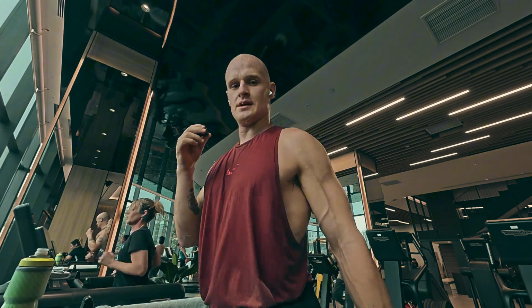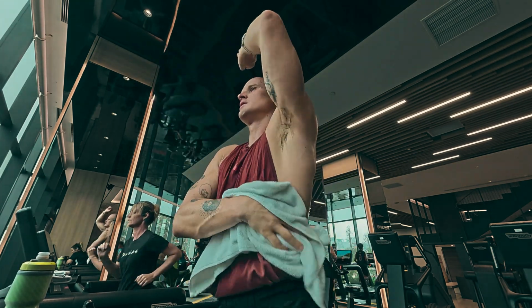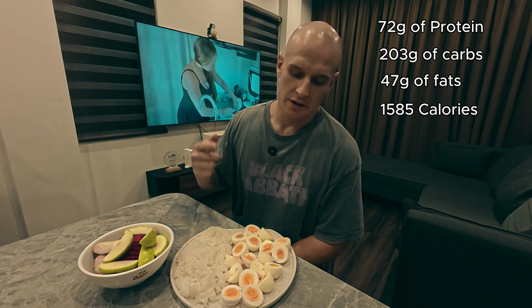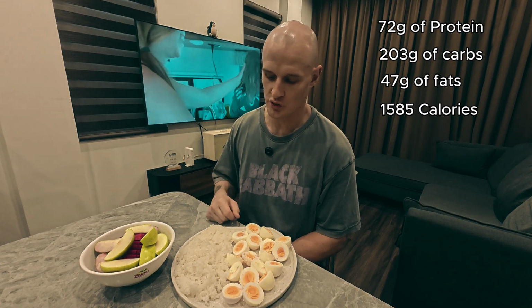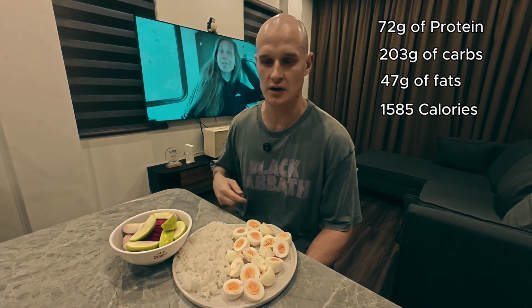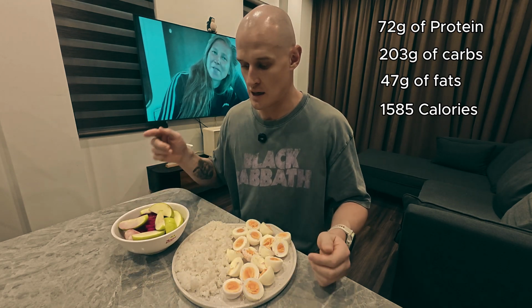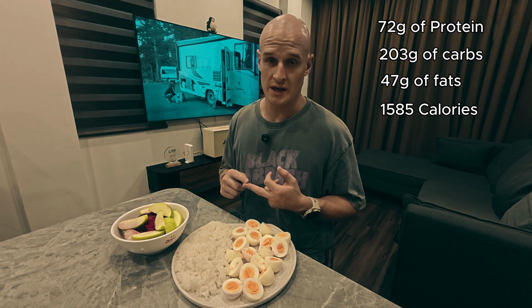What a session this was. This is my post-workout meal: 9 boiled eggs, 200 grams of dry basmati rice, and 1 apple and a purple dragon fruit. You can see down there. This is absolutely lovely. I prefer going with high fiber fruit to keep your metabolism going.